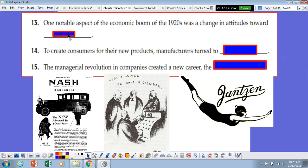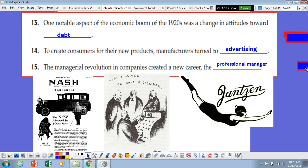And one other notable aspect of the economic boom of the 1920s was a changing attitude towards debt. People were starting to buy more products on credit, and that's going to become a problem as we near the end of the 1920s and the beginning of the Great Depression. In number 14, to create consumers for new products, manufacturers turned to advertising, and we start developing a desire to have more people selling products. In number 15, the managerial revolution in companies created a new career of professional managers.